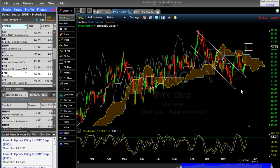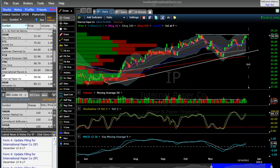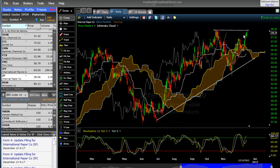FMC, got a nice flag here that I'm noting, and a crossover on the stochastics. MACD is pointing higher as well. Note International Paper, nice double top here. An area to short, possible. Do we break higher? Hard to say. There's only like 1.5% short, 1.7, something like that. You'll have to check it out.